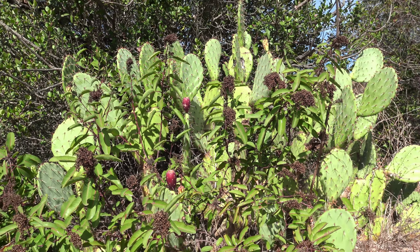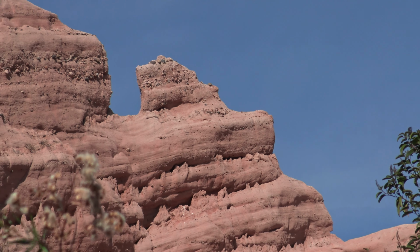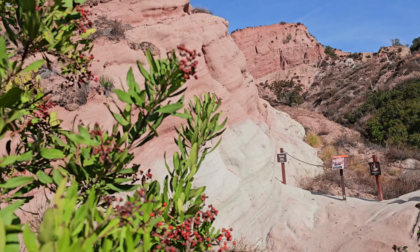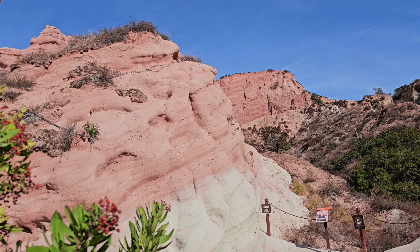As we get closer to the end of the trail, we start to see more and more red rock buttes coming into view. These red rocks are part of the Sespe Formation. They date back between 40 and 20 million years, when crisscrossing streams deposited gravel, sand, and mud widely across Southern California. Over time, these layers hardened into layers of siltstone, sandstone, and mudstone. Uplifted by earthquakes and then sculpted by water and wind, they became the red rock buttes we see today.